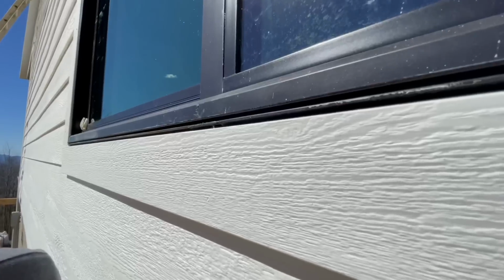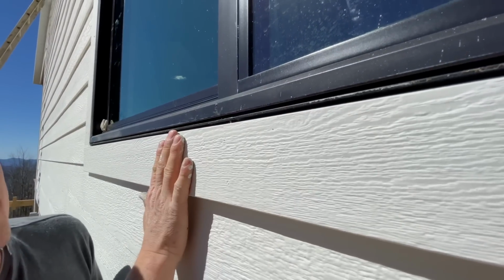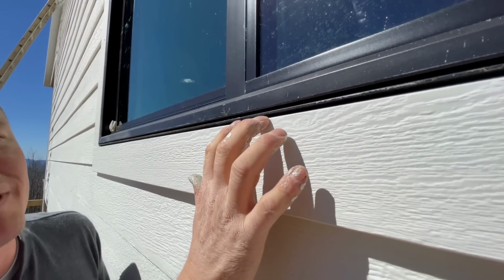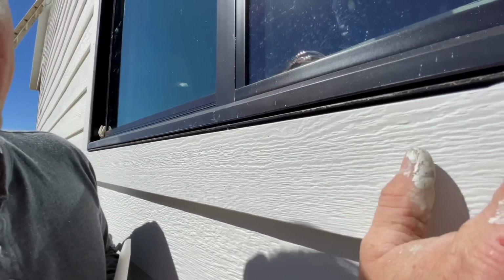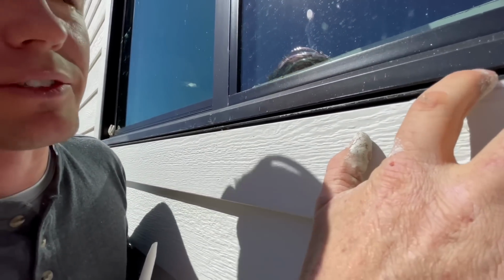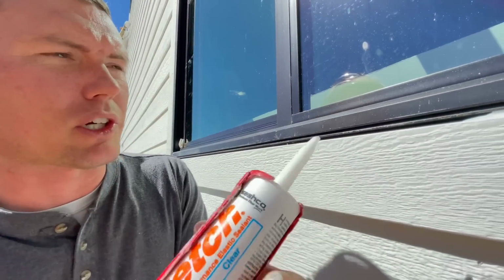All right, so let's talk about why we left this gap and why didn't we caulk it earlier. We wanted to get our final coat of paint on this so that we're edging to a gap and not to a caulked thing, because then you gotta worry, oh, am I gonna paint the caulk? Am I gonna paint onto the window a little bit? No, you leave a gap till you're done painting. Then use the clear caulk.